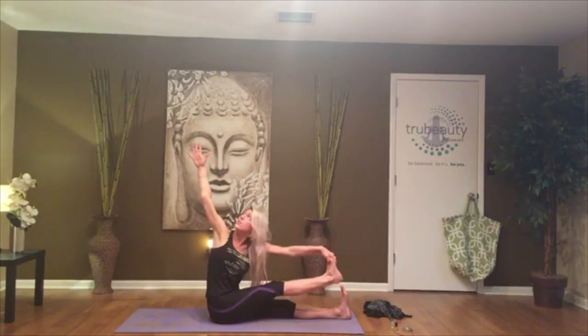So lift it up, make sure we're flexing both feet. Very nice, you guys. And then we're reaching towards the stars here. So a little twist here. We want to do a little bit of a twist, a little bit of a detox in the heart chakra. This is good for any blocks, any self-sabotaging that you have going on. It's in the heart chakra. Reach up towards the stars. Deep breath here, deep exhales.